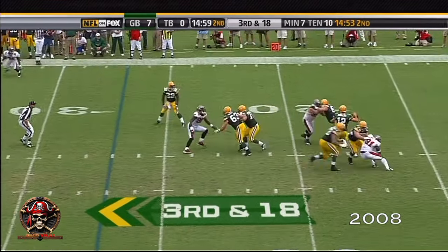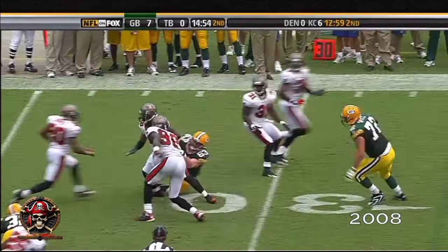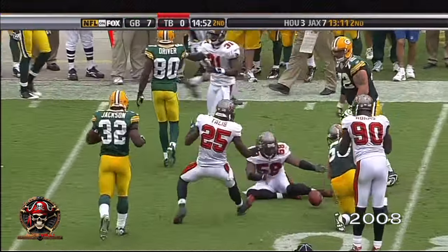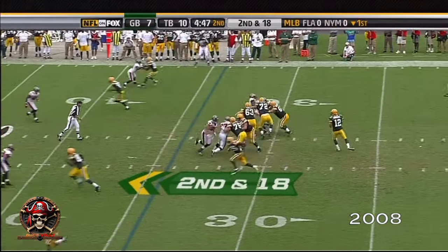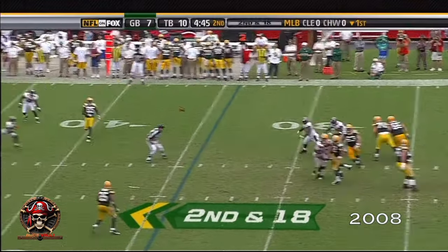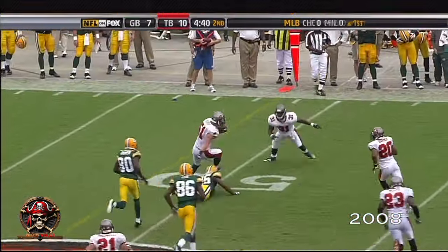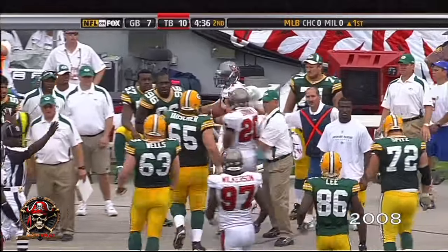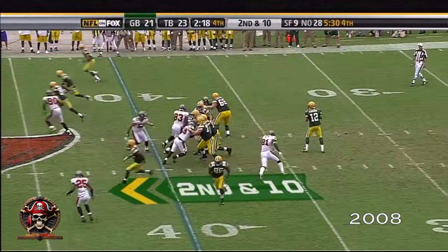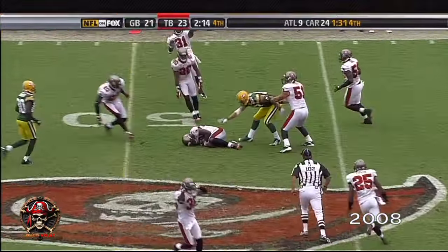Packers need to get to the 45-yard line. Pass deflected out of the arms of Jackson. Picked off into the lateral to Cato June. First turnover of the set. Rodgers fires. Intercepted. Barrett Ruud with the second Bucs pick today. Rodgers on second and 10. Pick. Intercepted.